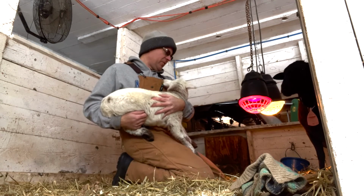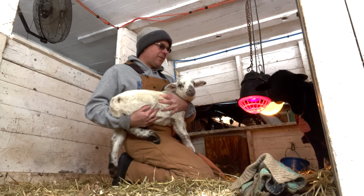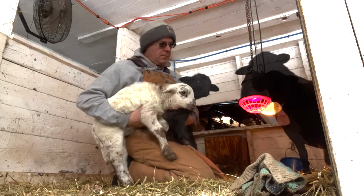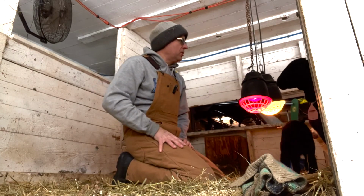Sometimes I say it's unfortunate that they're boys, but it's good they're boys because I don't generally send the ewes to freezer camp. I usually sell the ewes outright, but these ones are really pretty. But Luna usually does make nice babies. She's a really smart sheep. She can open gates. She can open doors.